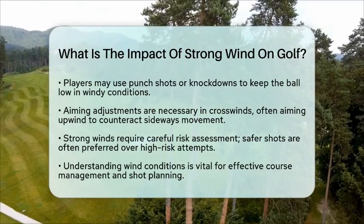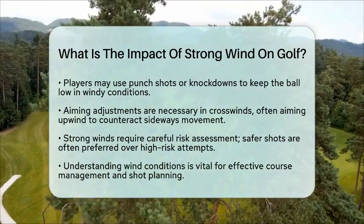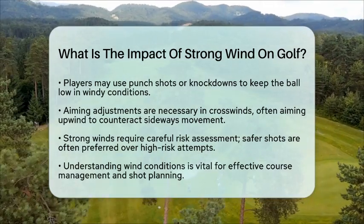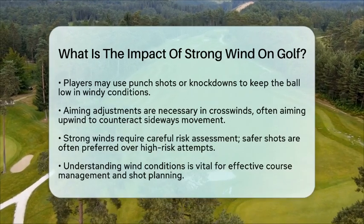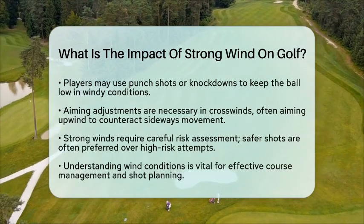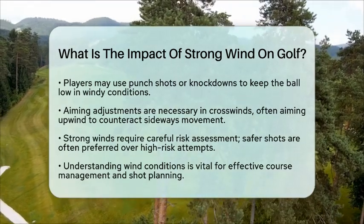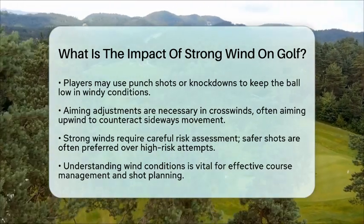Understanding wind conditions is essential for effective course management. Professionals use their knowledge of wind to plan approach shots, considering how it affects distance and landing behavior. In summary, strong winds significantly impact golf by altering ball flight through changes in lift, drag, and trajectory. Golfers must adjust their shot selection, club choice, and aiming strategies to navigate these challenges successfully.